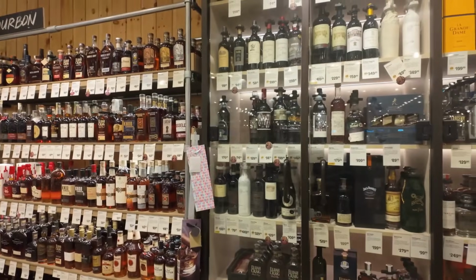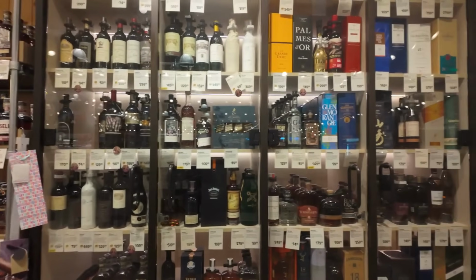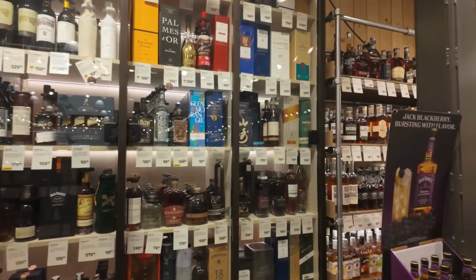All right, so now we're going to look inside the glass case here. It's a nice glass case. It's nice and big, as you guys can see. Let's dive into this thing and see what we can see.